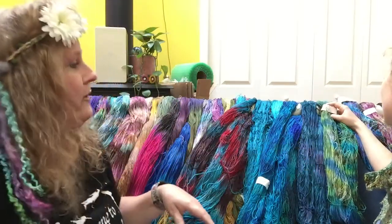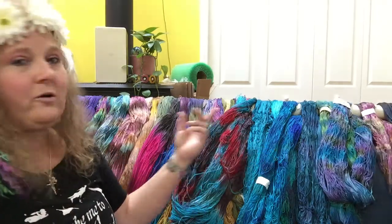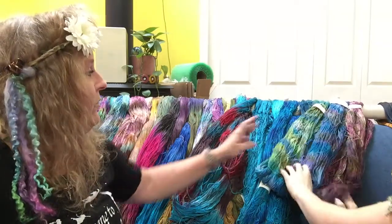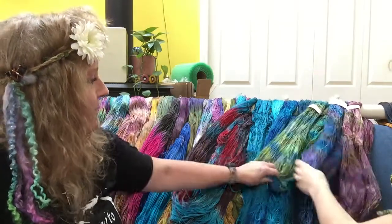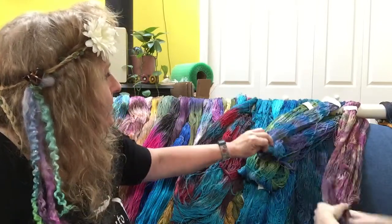Glazed. Riches. Okay, so this is Mushies. Remember the Mushies? I don't know why we're calling them Mushies, but we have these skeins, which are probably overdyed. This one is Riches, and what is this one called?